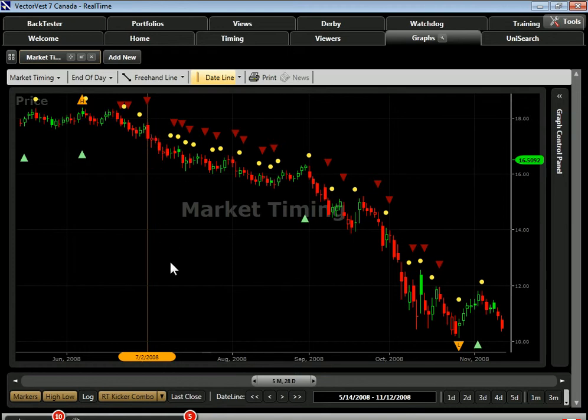Now, if I move the date line forward, I keep going forward, and then here on July 10th, the signal changed to neutral, which on a neutral signal, it takes no action. But then, if I move forward one more day, it went back to a bearish signal. So on July 11th, since it went back to a bearish signal, if the portfolio had less than 5 positions, we would short as many stocks as necessary to bring us back to a 5-stock portfolio.